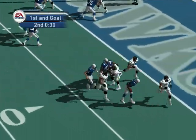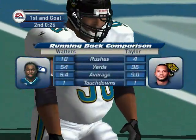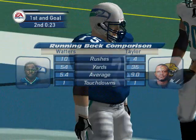So it's first and goal. Number 8 hands it off. Walker with the tackle at the 2. No gain.